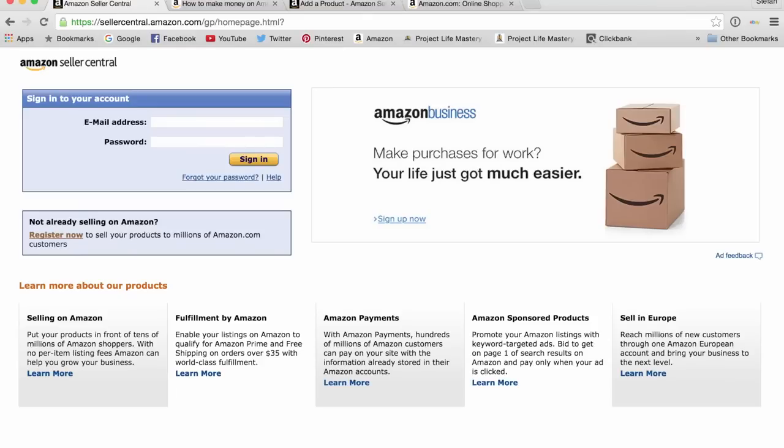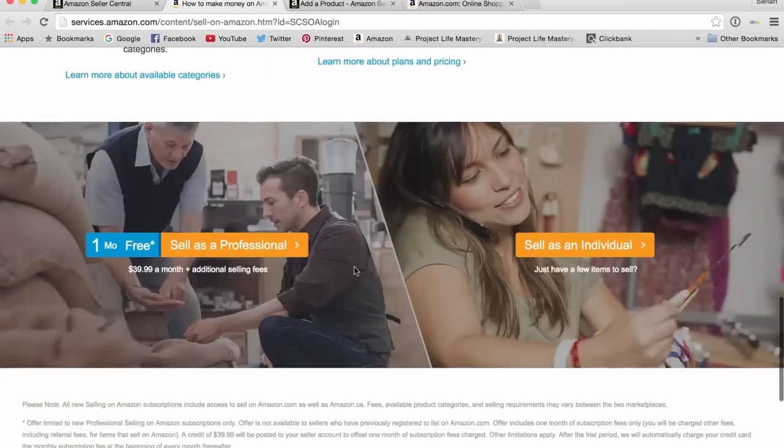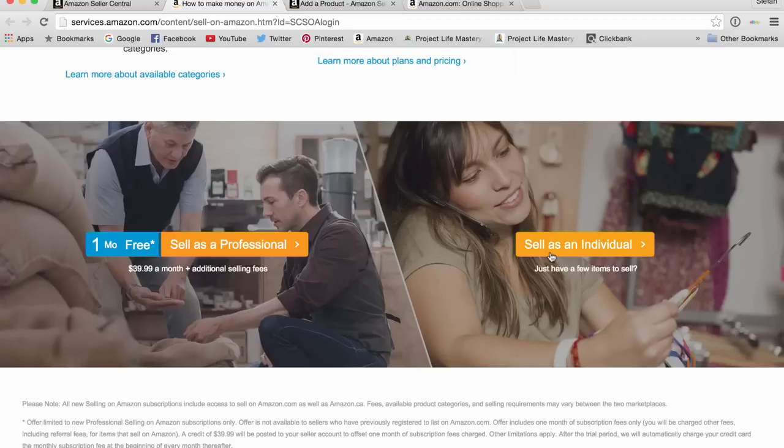Okay, so to sell on Amazon, you need to set up a Seller Central account on the Amazon Seller Central website. To access this page right here, you just go to sellercentral.amazon.com and you click on Register Now. You'll be taken to this page right here. Now, there's two different options. You can sell as a professional, or you can sell as an individual. Now, I do recommend that you sell as a professional. It does cost money, whereas the individual is free, but with professional, you get a lot of different options. It's definitely much better. If you're going to sell on Amazon, definitely sell as a professional, okay?